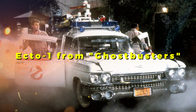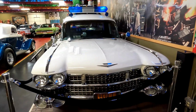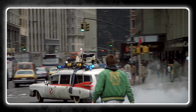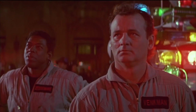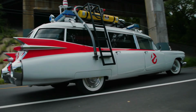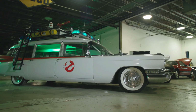Number 4. Ecto-1 from Ghostbusters. The Ecto-1, the 1959 Cadillac Miller Meteor ambulance-turned ghost hunting battle wagon, made its presence felt the second it rolled onto the auction floor. This is the car from Ghostbusters, the movie that had every kid in the 80s running around yelling, "Who you gonna call?" Being a fan-built recreation of the legendary Ectomobile, it was spectacularly done.